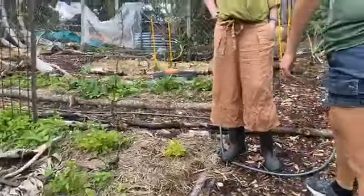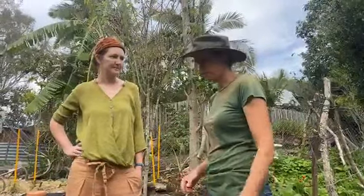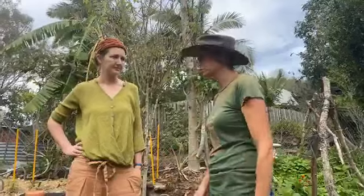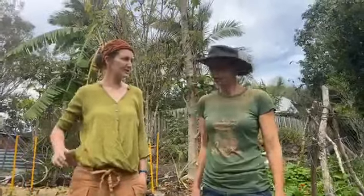So yeah, we covered it up because I was a bit worried that the sun was going to dry out the soil during the day. That's why I want to have it covered and just keep that moisture in the soil. Yes, it's a good use of your worm castings. Absolutely. We saw your earlier video, and that was one of the questions that we've had.